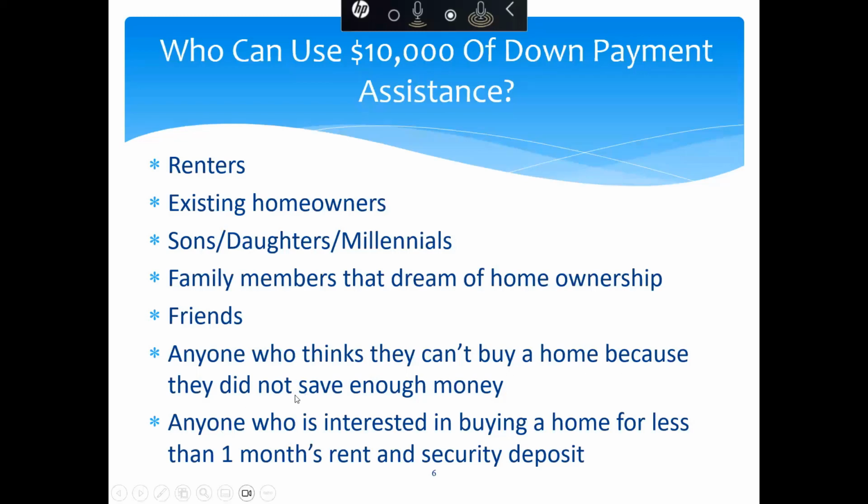It's anyone who thinks they can't buy a home because they did not save enough money. Remember, we think inflation's eating away at the savings base of many people. So if they don't think they can get ahead in saving enough money, then the down payment assistance program is for them. And it's anyone who's interested in buying a home for less than your first month's rent and security deposit. I know many people who are renting a house, paying anywhere between, say, $2,000 to $3,000 a month in rent. Well, with the security deposit, it's also $6,000 or $4,000 that they're giving to the landlord. Wouldn't it be nice if you only had to come up with 1% of the purchase price? If you're buying a $300,000 home, 1% is $3,000. That is your entry into using the down payment assistance program. You must come up with 1% of your own funds.